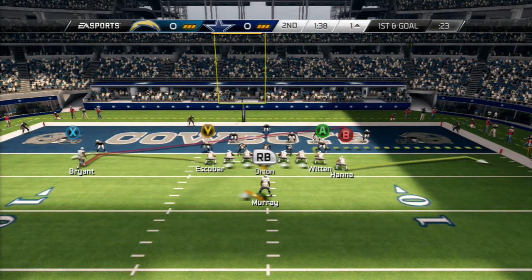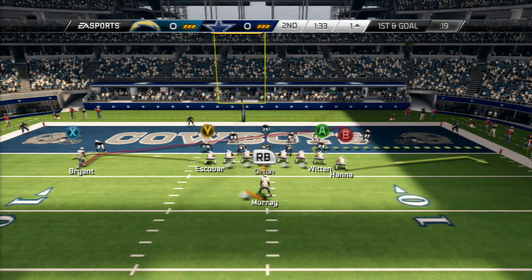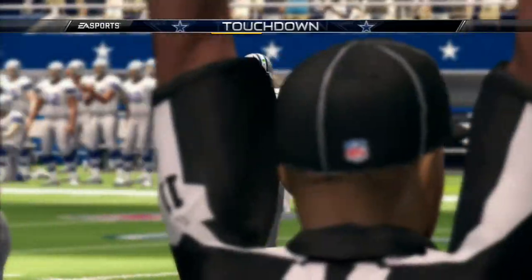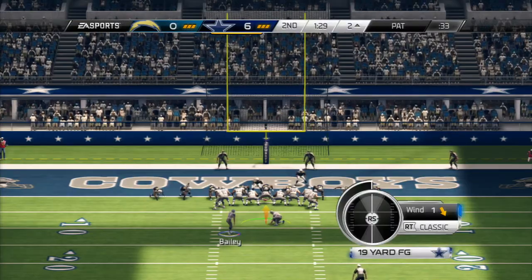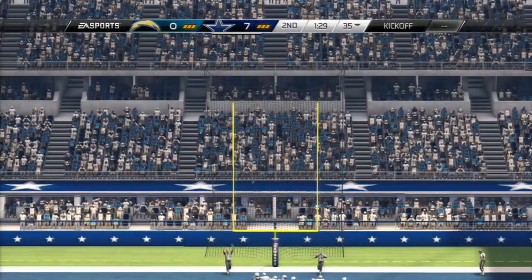First down here after the completion. They're going back up top. Touchdown. What a catch. Touchdown. Well, the offensive line did it all on this drive, didn't they? Here it is on first and goal. Nice job of pass blocking, and the quarterback finds the open receiver for the touchdown.